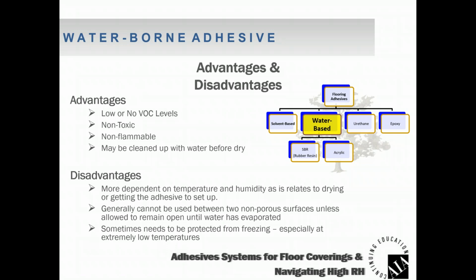But ultimately, these recommendations have to come from the flooring manufacturers and the adhesive manufacturers. Okay. Another disadvantage is the freezing aspect. A lot of the newer waterborne technologies can handle a couple of freezes to certain temperatures before they're adversely affected. But you have to check with each adhesive to see what its requirements and restrictions are.